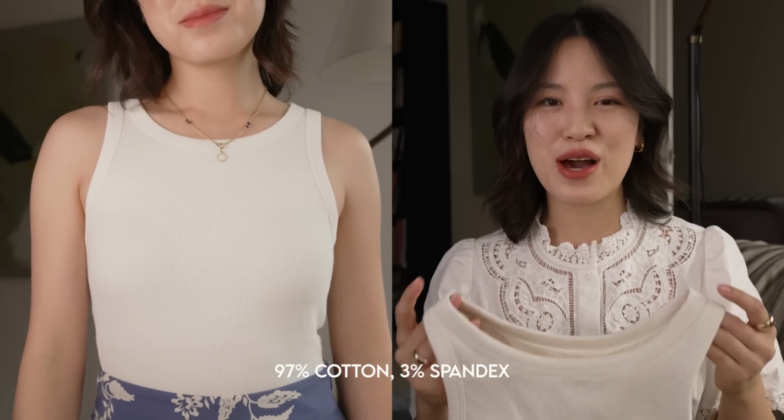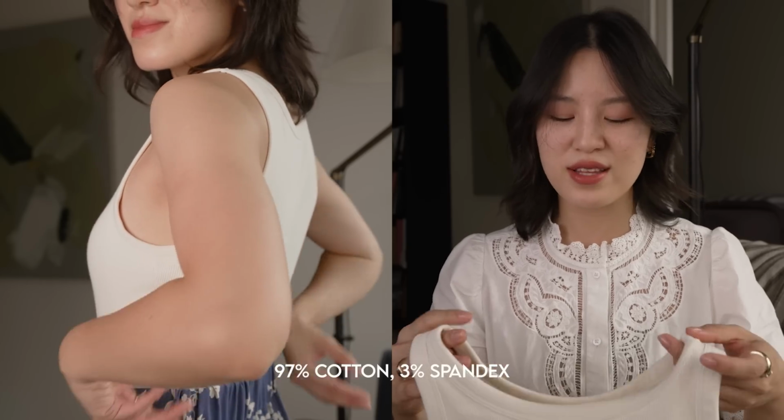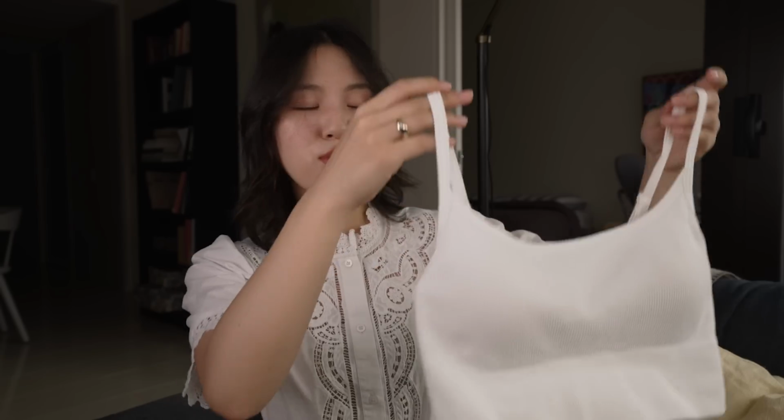They give me the right amount of coverage, and because I don't need a lot of support, I do find these super easy to wear. These are cropped, so if you're a little bit taller than me, then you might start to feel they are a little bit too short. But it does come with a longer style as well. UNIQLO also do this one.